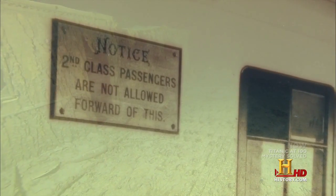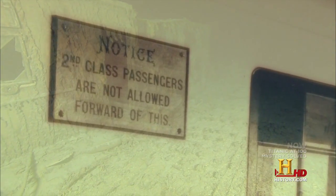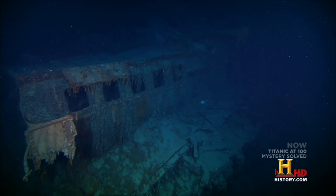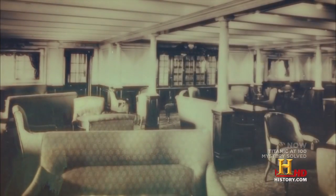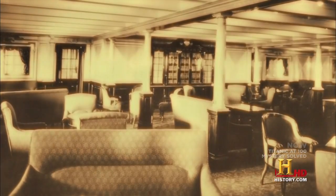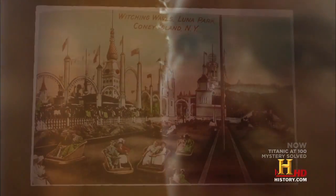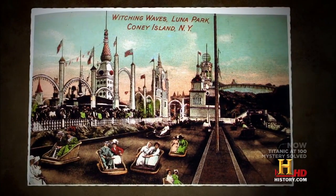On Titanic, the different classes rarely mingled. Near the stern, not far from first class, but a world away, was the second-class library. Among the passengers who might have relaxed here is Franz Pullbaum from New York. He was a mechanic, and he eventually wound up in the employ of the Witching Waves Company, an organization that manufactured Coney Island thrill rides.